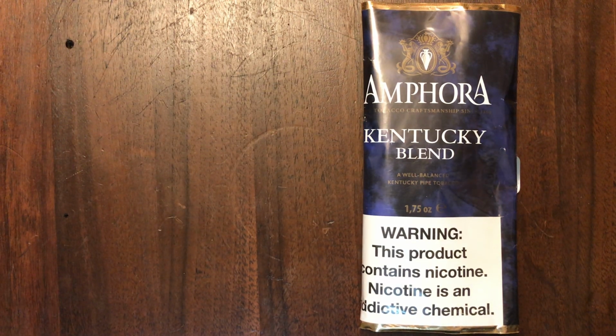Today on the review board we have a pouch of Amphora Kentucky blend. And I have to say I was pleasantly surprised by this. I've had it for a few months now and I really do enjoy it.